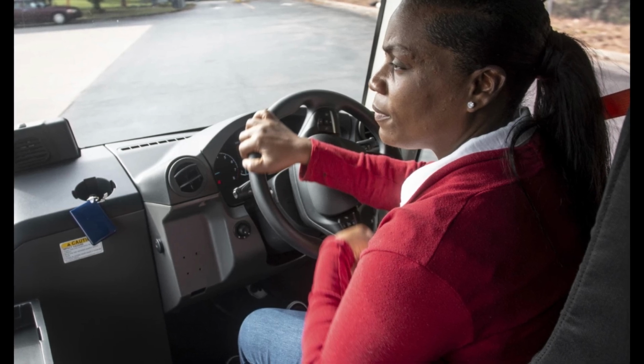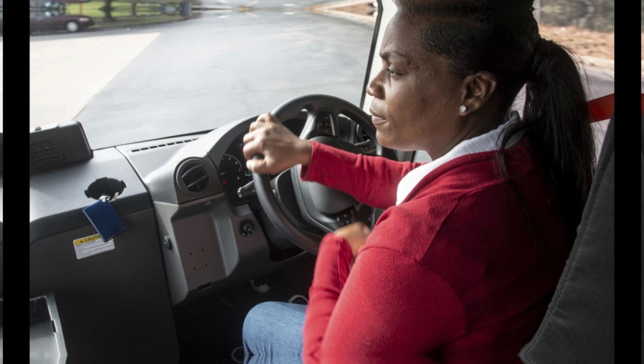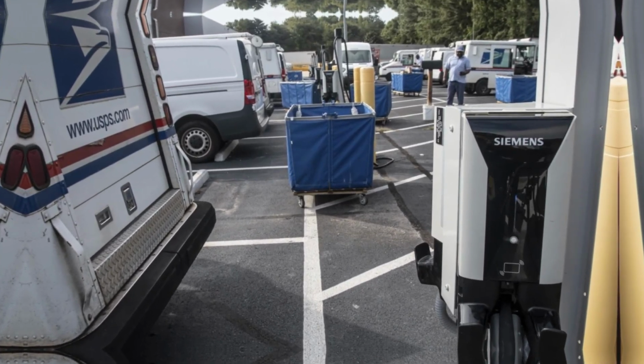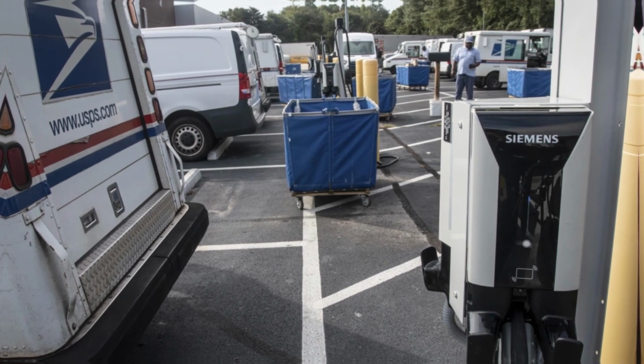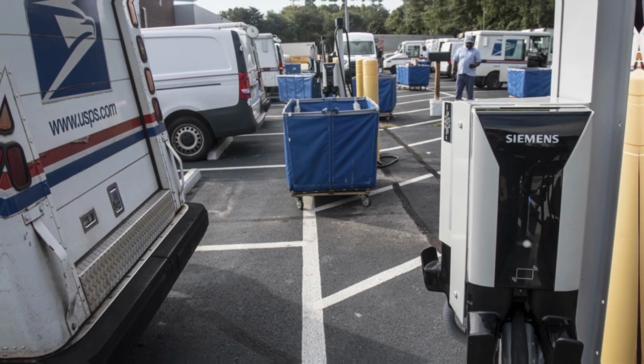However, not everything has been smooth sailing. When the project began, there was considerable controversy over the fact that most of the new trucks were gasoline-powered. In a world increasingly focused on reducing carbon emissions, many expected all vehicles to be electric. This wasn't the case initially, leading to criticism from environmentalists and even lawsuits. This forced the government to rethink its plan.